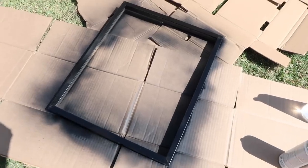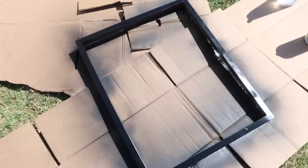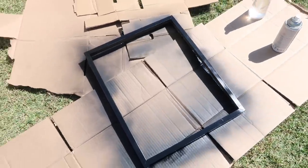Okay, here's how it looks. I probably messed up a few spots, but overall it looks really good. And I tried my best despite the very windy circumstances.